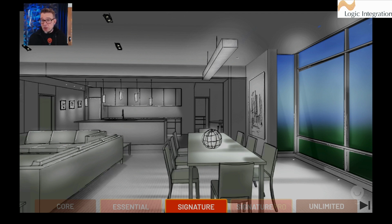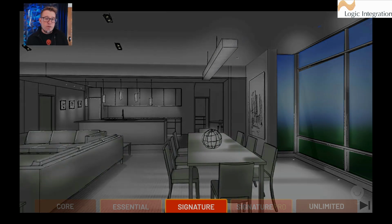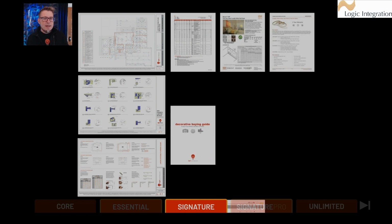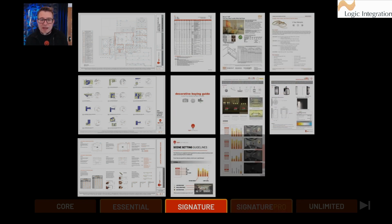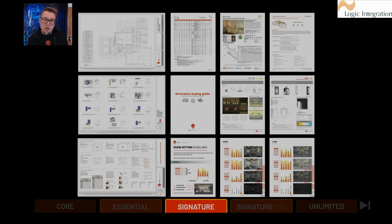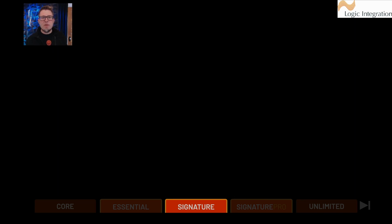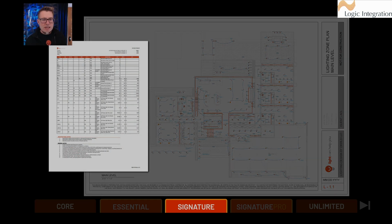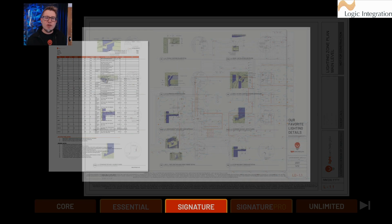Similar to core and essential, there's a broad set of paperwork that comes out to help the installers purchase the right lights and get them installed in the right place, even scene setting guides to help the integrators set the levels. So there's a robust set of paperwork that comes with the Signature project. It's everything that you've seen before. It's detailed information. It's exactly what fixtures, how many of them. We'll give you detailed budget information as well on what the estimate, what those fixtures should cost.